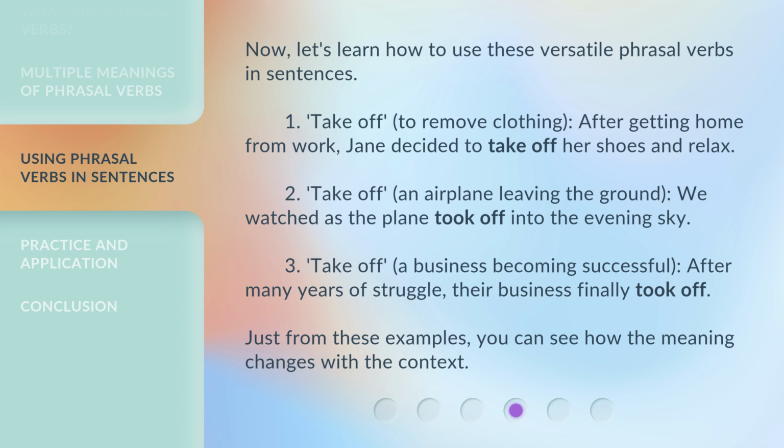We watched as the plane took off into the evening sky. 3. Take off, a business becoming successful. After many years of struggle, their business finally took off. Just from these examples, you can see how the meaning changes with the context.